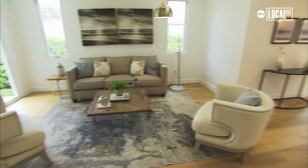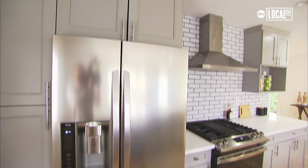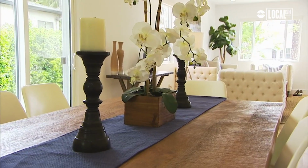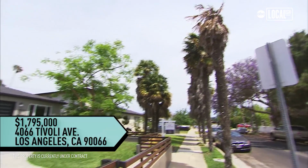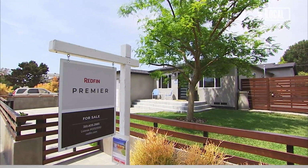The number one thing about this home is that it feels brand new. It feels like nobody's lived here. Everything is new, from the windows to the floors. Everything was redone in 2017. The home is priced at $1,795.